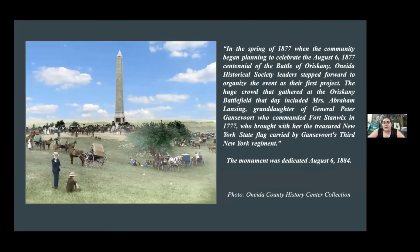If you've never been to the site, it's part of the New York State Parks system. So it is open during the pandemic. People are allowed to go up there. You're allowed to walk the trails. And there's signage telling you which area of the battlefield that you're on.